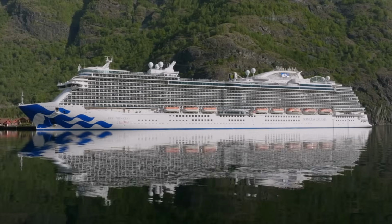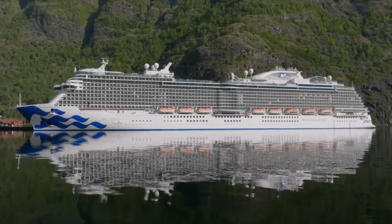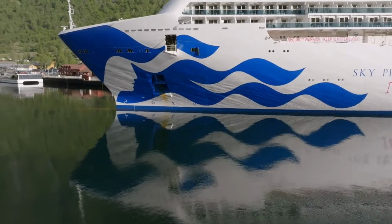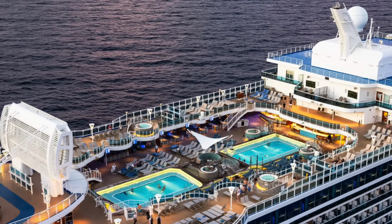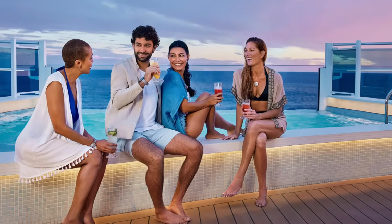2019 saw the debut of the Sky Princess. She is another ship in the Royal class with an identical layout, but Princess once again took customer feedback into account to improve the design. And it's clear what loyal Princess cruisers wanted: more pool space. Princess complied by installing 2 large rectangular pools back to back on the Lido deck. There is also a beautiful Wakeview infinity pool at the aft of the Lido deck.